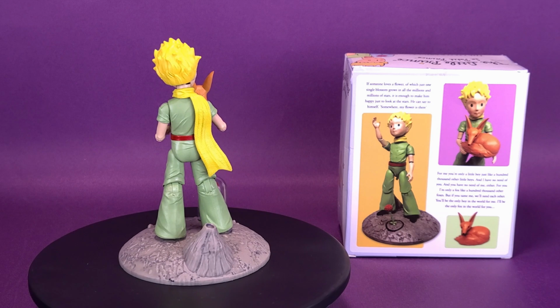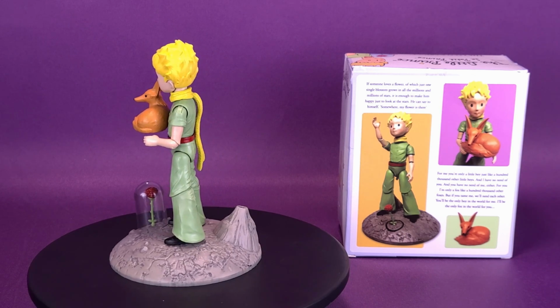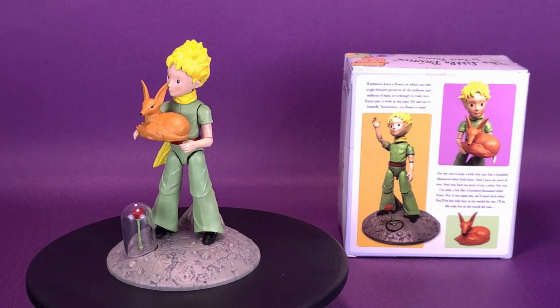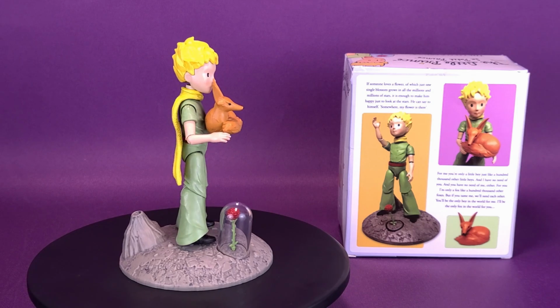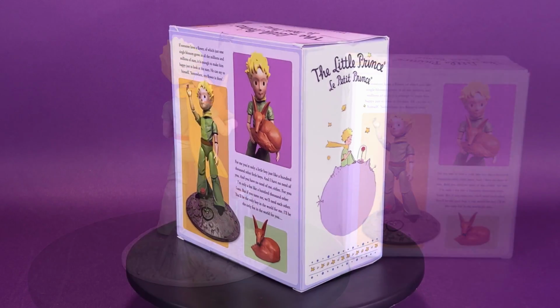For me, you're only a little boy, just like 100,000 other little boys. And I have no need of you, and you have no need of me either. For you, I am only a fox like 100,000 other foxes. But if you tame me, we'll need each other. You'll be the only boy in the world for me, and I'll be the only fox in the world for you.